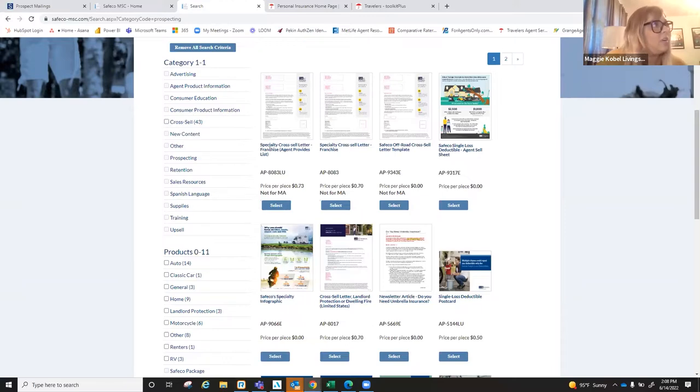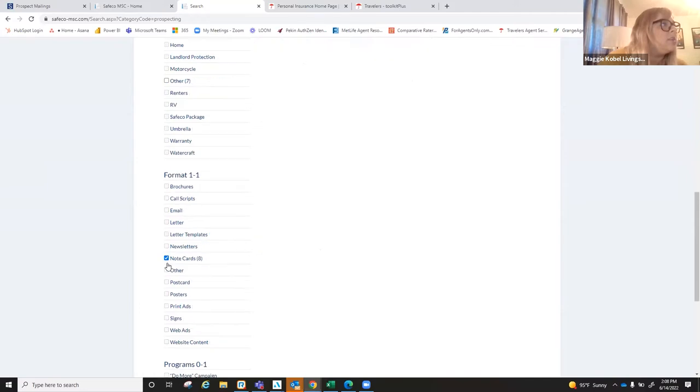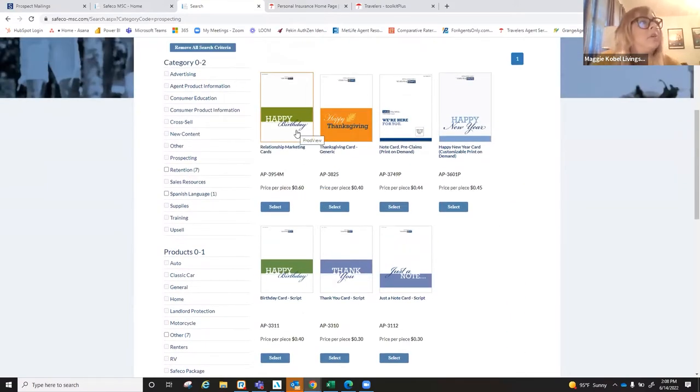And then another great area I want to point out here, note cards. I know Safeco in particular, it looks like they have a happy birthday card, a happy Thanksgiving card, happy new year, just a general thank you. Again, there are costs associated with these, so talk to your reps, see if they're able to give these to you for free at no cost. You'd be surprised how far just a handwritten note will go. It goes a very, very long way.